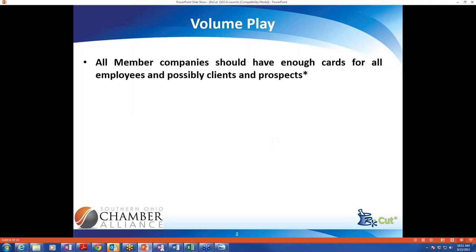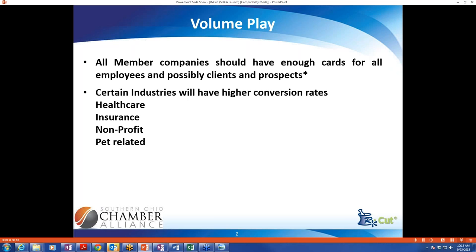So if your members give cards out to all their employees, who now maybe have a $20 co-pay instead of $10, and the employee uses it at the pharmacy and saves money, well, it also benefits the employer because it reduces their claims experience, and it can make their renewals easier for the following year because claims experience is what drives premiums. Certain industries that may be part of your chamber will have higher conversion rates.